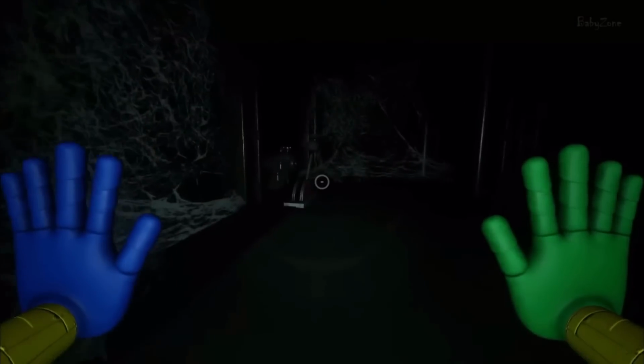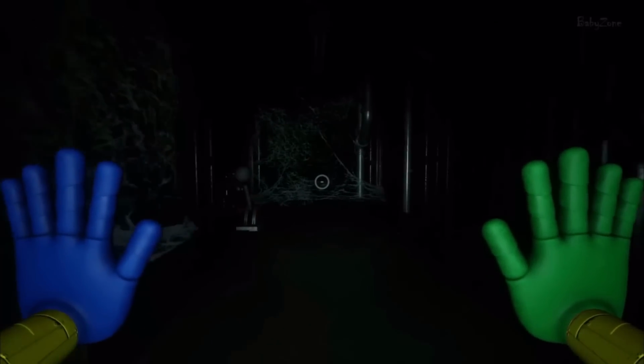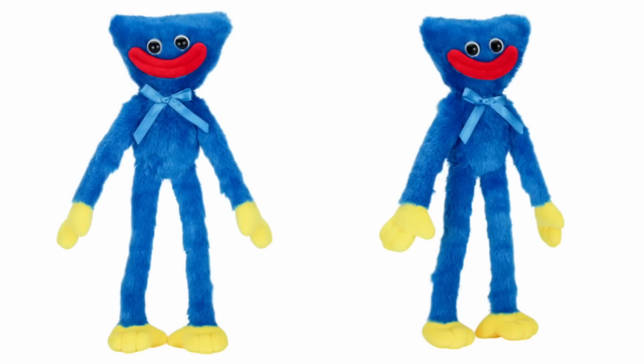However, don't fret, because we've got 4 more plushies to look at. 4 bigger plushies, which are much better than those small ones. Firstly, we've got a larger Smiling Huggy Wuggy plush. Now, this is essentially a scaled up version of that smaller one, but I don't know what it is, this one just looks so much better. This larger version has much nicer proportions, and Huggy Wuggy definitely works better with longer arms and legs.